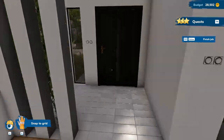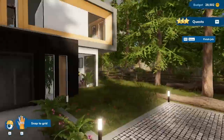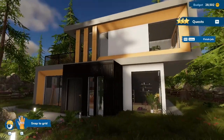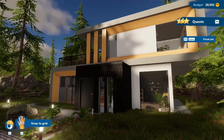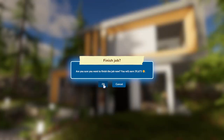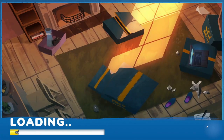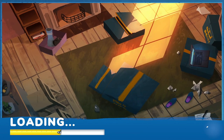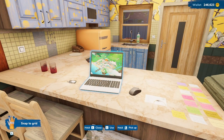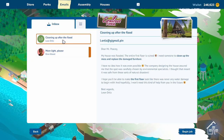Let's get out of the house. Beautiful house, but by now it was nice fixing you. 39,600, man. Who wants to flip houses with these prices? I don't. Let's see what kind of jobs populate in here. Cleaning up after the flood.